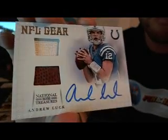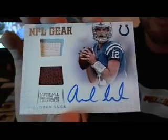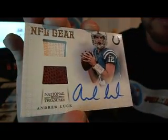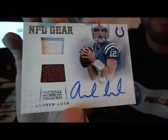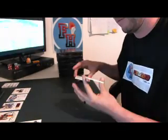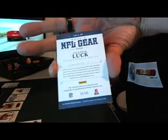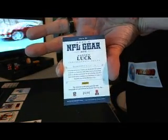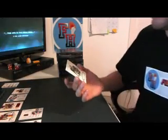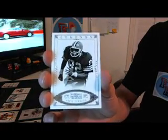NFL gear, Andrew Luck, jersey, football, and auto for Mike SCCA. There is Mike. There he is. 4 out of 49. 4 out of 49. Andrew Luck, NFL gear, auto, jersey, and football. And Ozzie Newsome for the Browns.